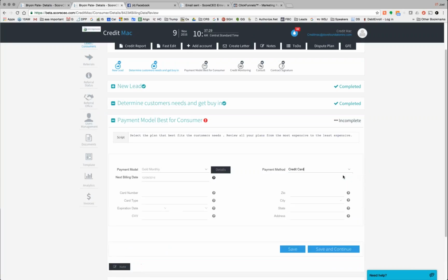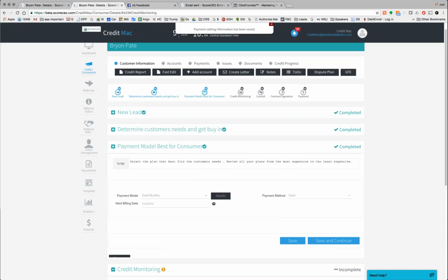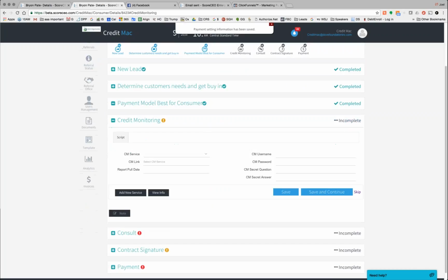When we're ready to take a credit card, we're going to come back and enter the credit card. Right now, we're going to leave it on cash. And then when we sign up the customer and we do take the next payment, we're going to go ahead and set up the next billing date, which would be for the first round of disputes. So we're going to select the monthly plan. We're not going to select the next billing date yet. We're not going to use credit card yet. What are we going to do now?